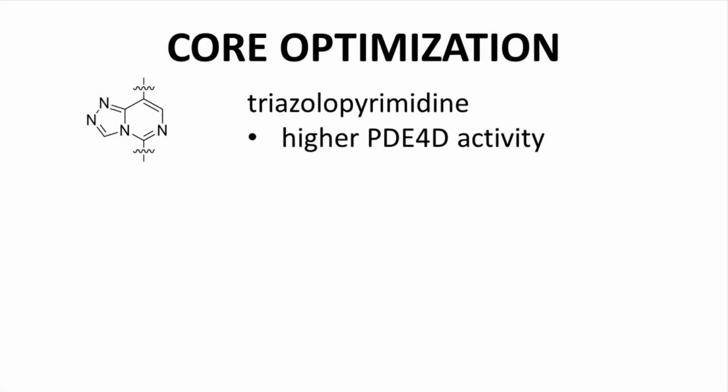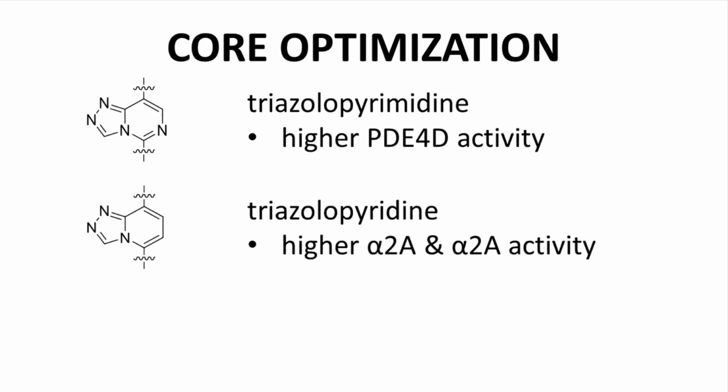Okay, moving to the core of the molecule, the first core scaffold was the triazolopyrimidine system. This is the same as we saw in EED226. Among the different scaffolds explored, the triazolopyrimidine scaffold tended to have more risk of PDE4D activity. Next was the triazolopyridine scaffold. The only change is removal of one of the nitrogens from the ring. The triazolopyridine analogs tended to have higher activity on adrenergic receptors.